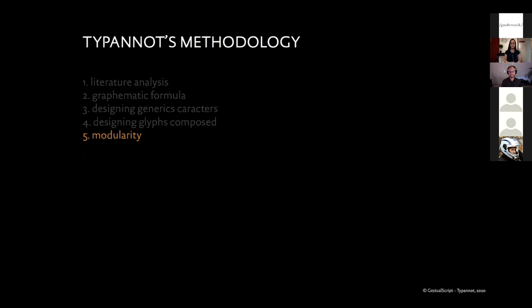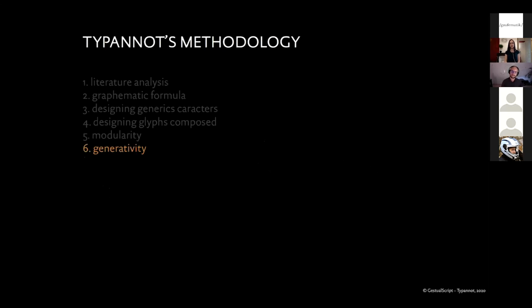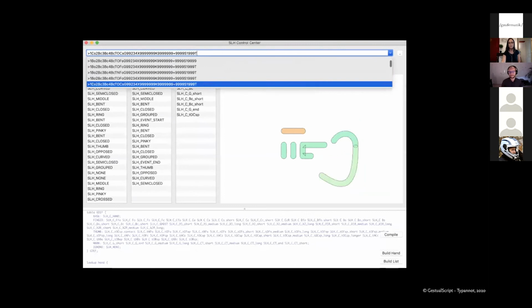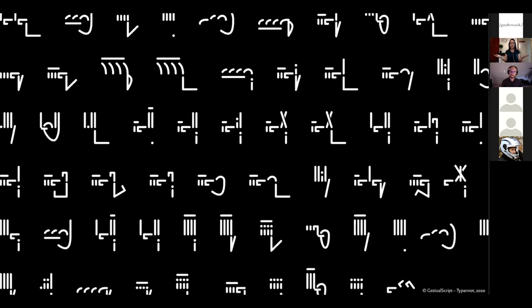Well, we decided to think about the fingers as separate elements and extracted all the different shapes of each finger. This is what it looks like. Then it was time to create rules to combine them. For that, we used typographic engineering techniques in order to get an automatic composition. Here is how it works. Great. We can now create our nearly 300,000 glyphs.